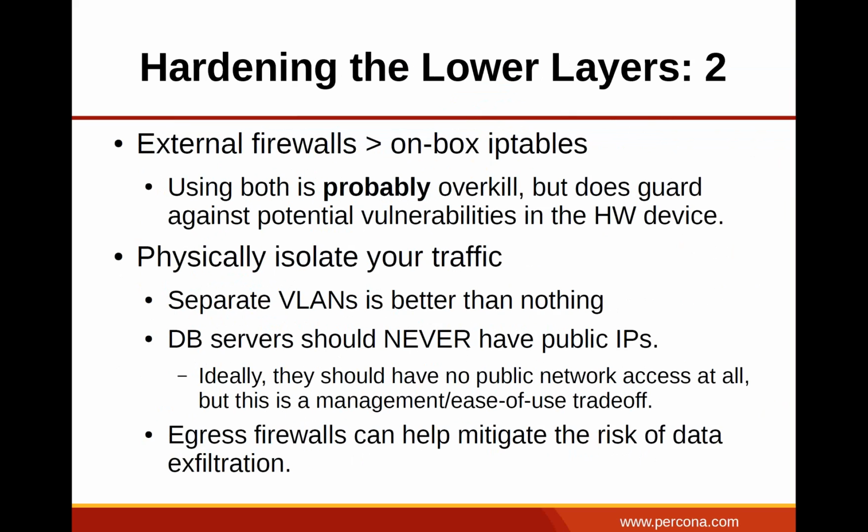If we move on to some network elements, external firewalls are always going to be better than on-box IP tables rules. And the main reason for this is because an external firewall, whether it be Cisco ASA or even just a Linux box running IP tables, keeps the packets from ever hitting the target machine. So you don't have to worry about the machine having to do any processing or potentially running into a bug. The packets just never get there.